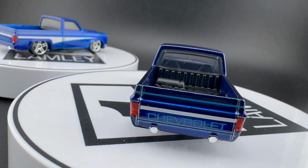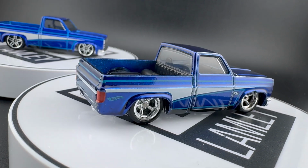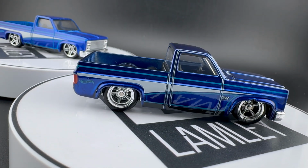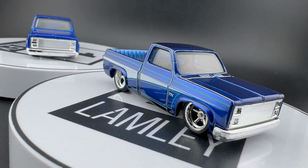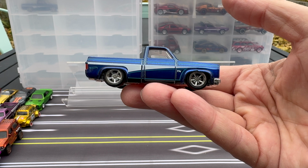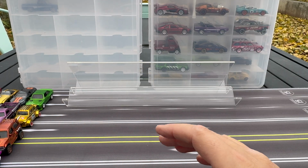This isn't old school. This, like the El Camino, really feels like an old school Super Treasure Hunt. Like, this could have been a Super Treasure Hunt 10, 15 years ago, and we wouldn't have blinked. And it's just so well done. And a casting like this will always be a strong contender for Super Treasure Hunt of the year.